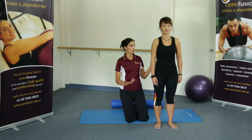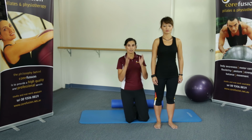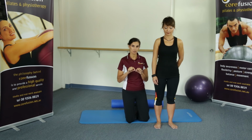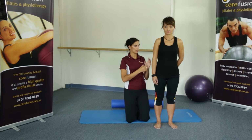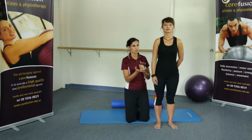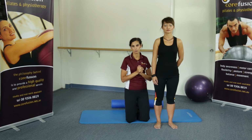So in a nutshell, with our rehab, we're looking at what's your alignment like? Is there a problem throughout the whole body? Is it just one joint, or is it a joint that's affected and causing postural changes higher up? And then we use the big equipment, or we can use some mat work and exercises to improve that.